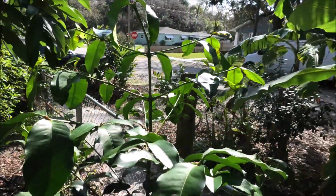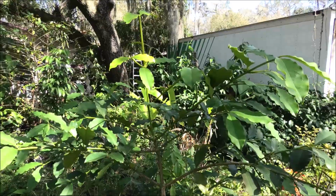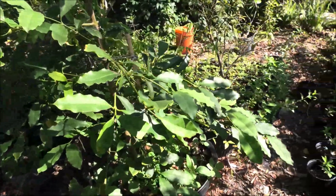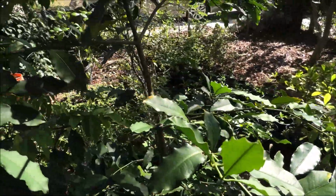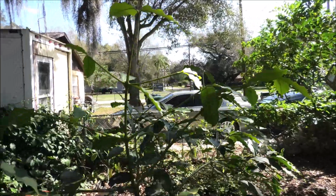This is a Garcinia brasiliensis. It has been producing for me. But this is a Garcinia intermedia. It has been a very prolific fruiter, especially for its size and age. And it started at about 1.5 years old.